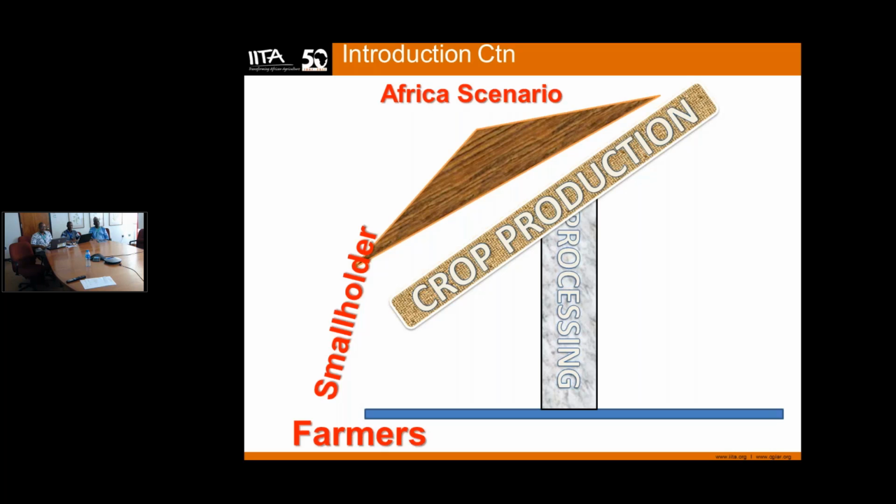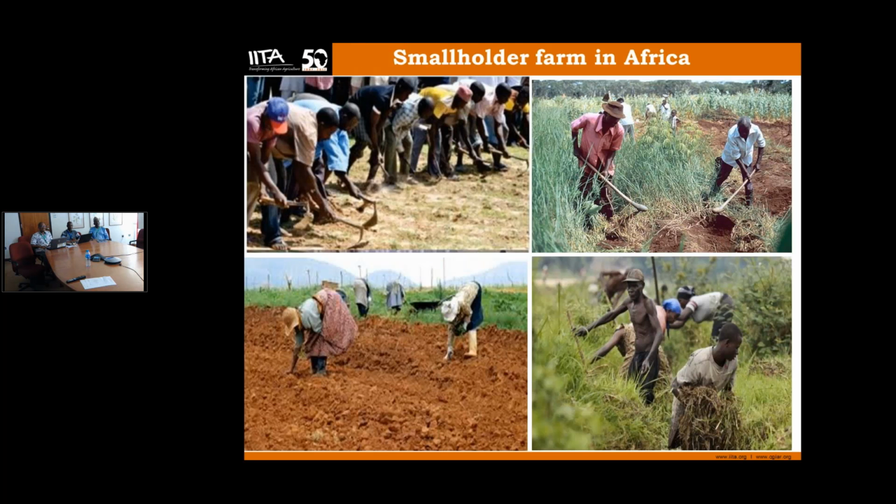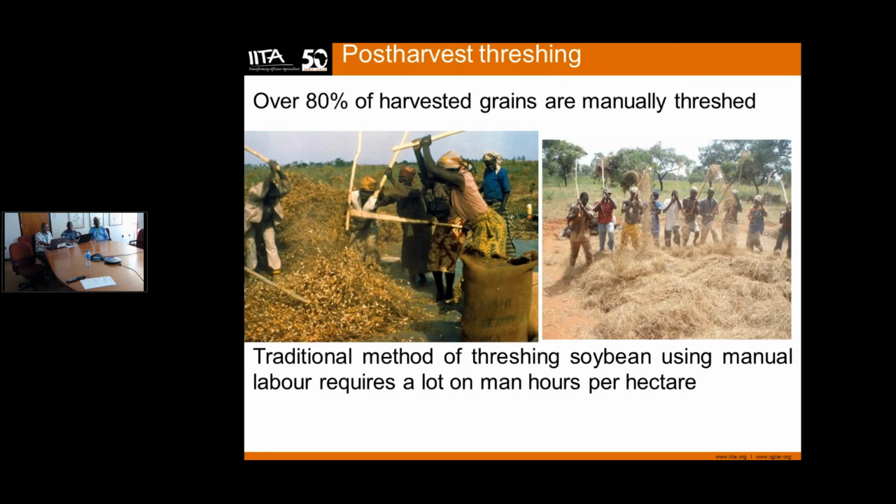And in processing, what do we have to use? Even right from the beginning, from planting, smallholder farmers rely only on hoes and cutlasses. And this cannot help in commercial agriculture. But in the case of threshing, over 80% of our harvested grain is threshed manually.